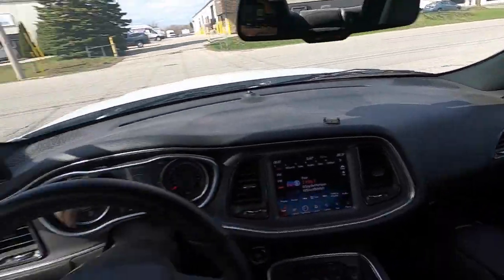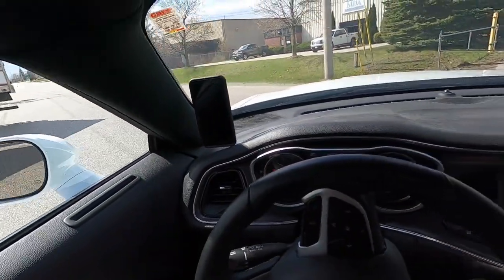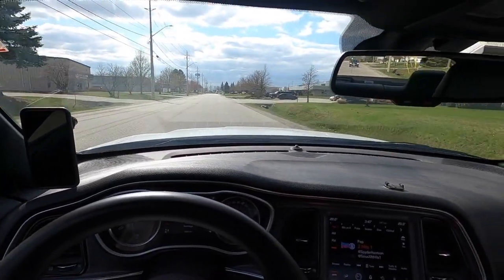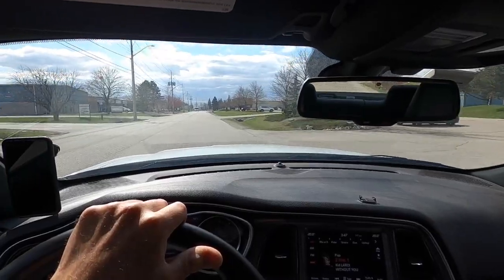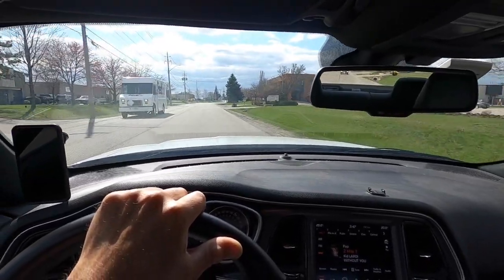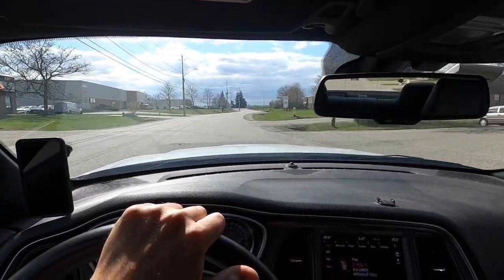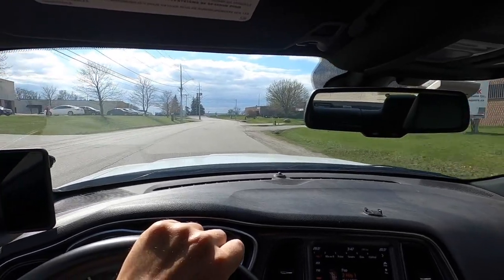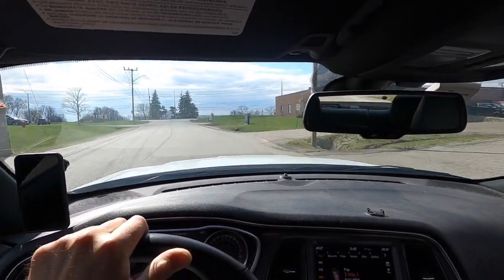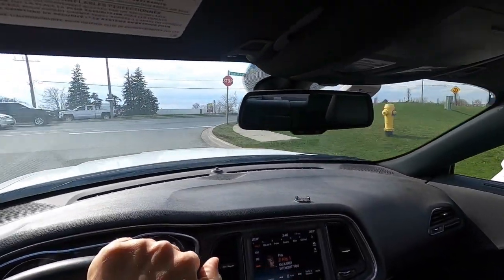That's a dead end. I think I've seen somewhere like landscaping where you can do this, you know. I have an idea. We're gonna go to the shopping center.